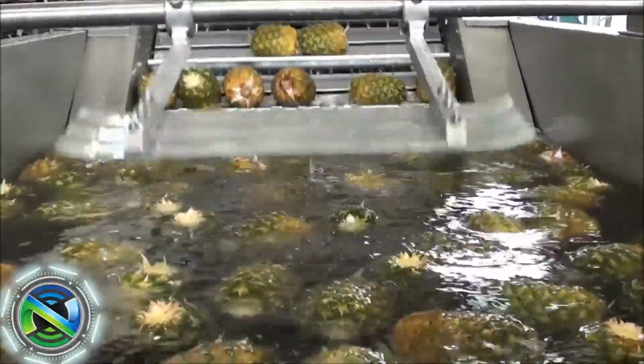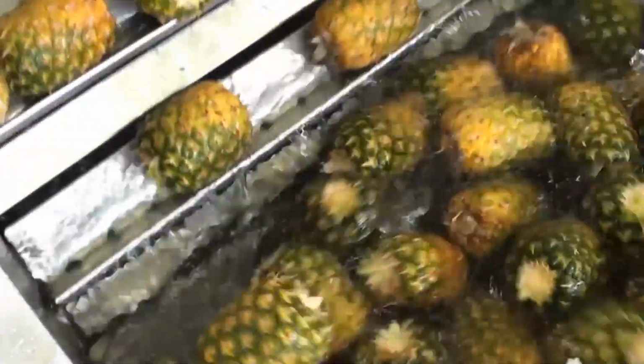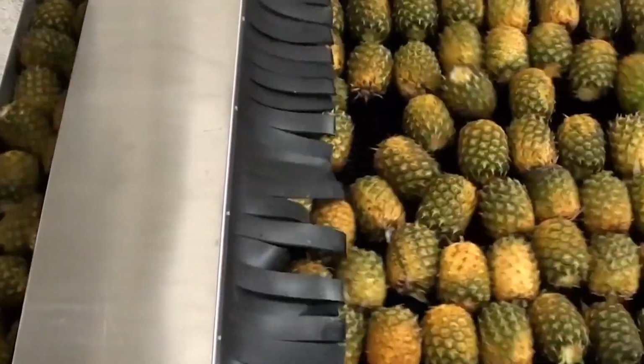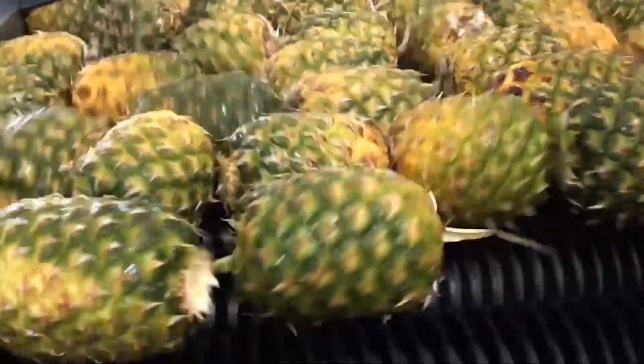Machines to make pineapple juice, made in Italy by Fratelli Indelicato. The POLYFRUIT Ossoni pineapple juice extractor can process up to 10 tons per hour of whole pineapples with a diameter up to 300 millimeters without any previous sizing of the fruit. Due to its working principle, during the squeezing of the pineapples, any contact between peel and juice is minimized.